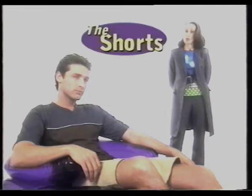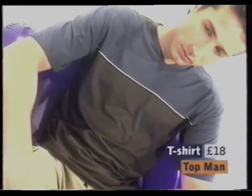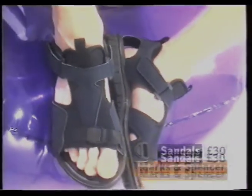Let's take a long look at shorts. Combat-style khakis with a plethora of patch pockets are practical and flattering. Team with V-neck tees and trainer-style sandals. And remember, no socks, please, we're British.